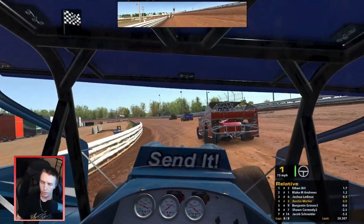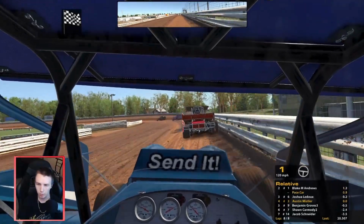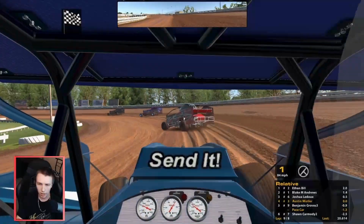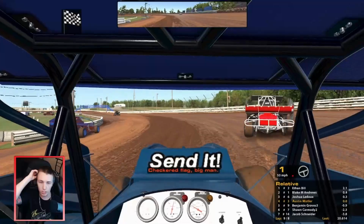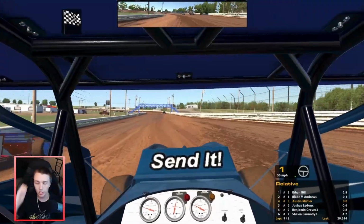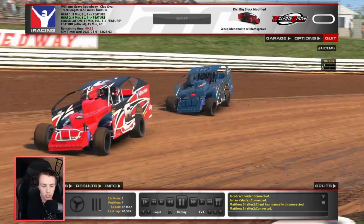But yeah, people were running pretty tight here for the most part. We had a gap behind 5th place, but everyone was kind of slightly spread out, but kind of on top of each other in a way. I think passing is going to be pretty tough until the track starts to really slick off here. But we'll watch heat number 2 here, see what goes on.